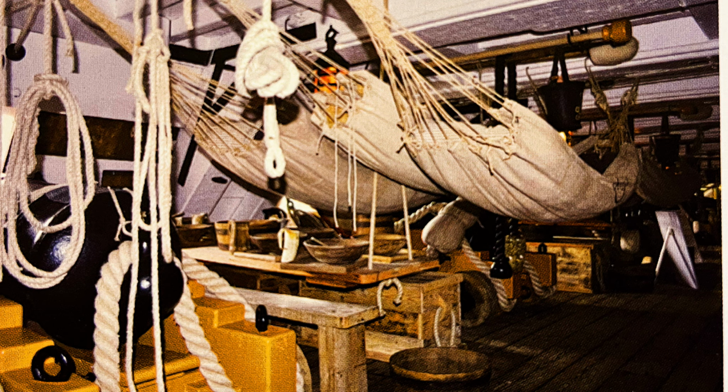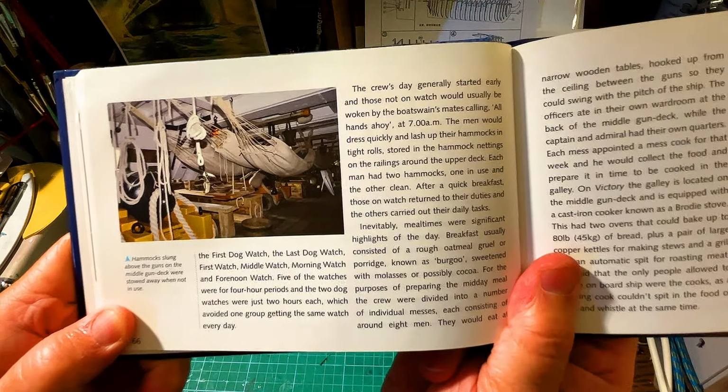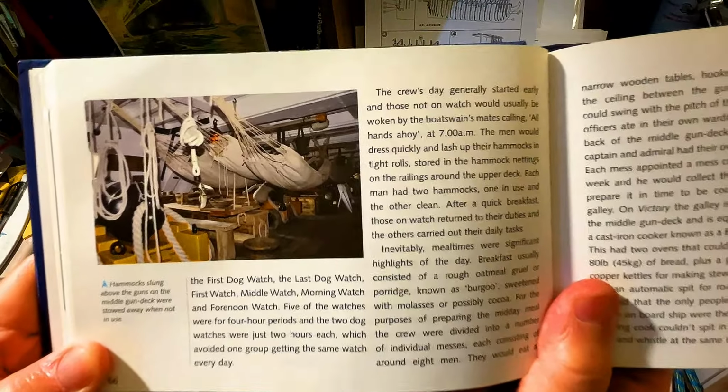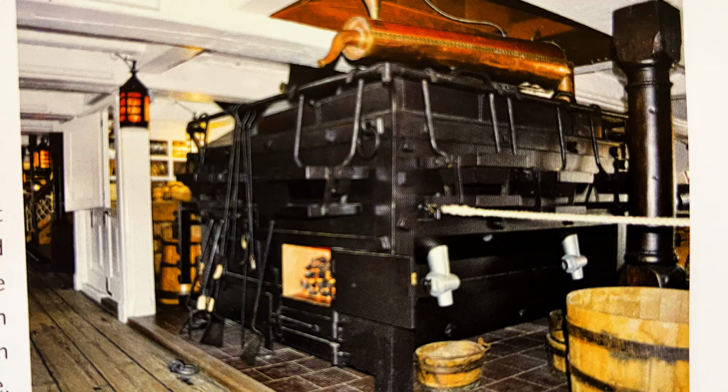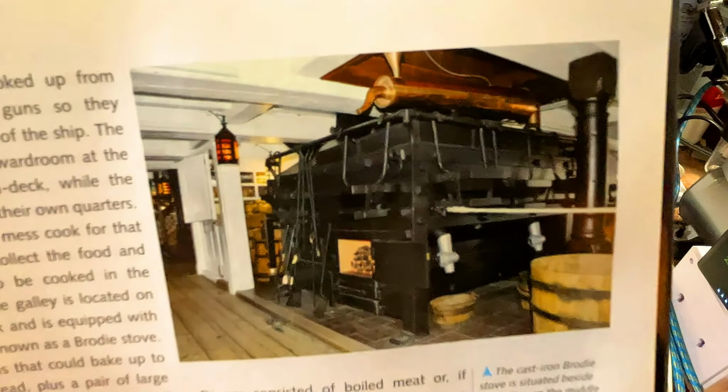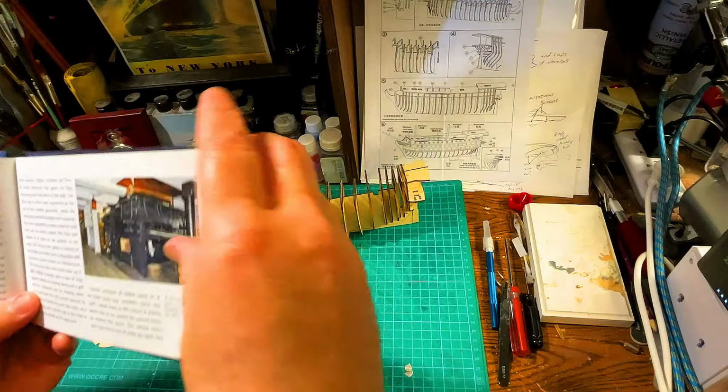So we're looking at the hammocks slung above the guns in the middle deck. The gun decks were stowed away when not in use. The cast iron Brodie stove is situated beside the galley in the middle of the gun deck. Must be really hot in there.